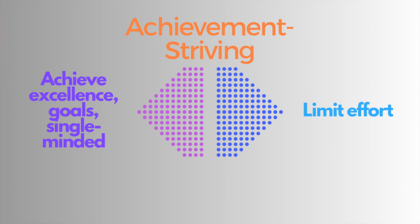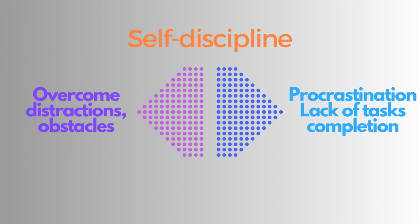Then there is drive. People with high scores on this are driving very hard towards excellence in everything that they do in their life. And that might be to the point of single-mindedness and obsession with work. But the low scorers are happy with a minimum amount of work. Then you have self-discipline. People who score high manage to overcome the resistance that they have in starting new tasks or doing things which might be a bit difficult. And they manage to stay away from procrastination and obstacles. People scoring low will procrastinate quite a lot and really find it hard to achieve anything.